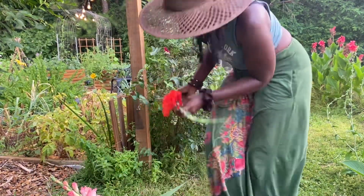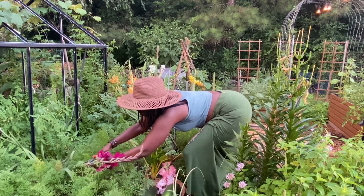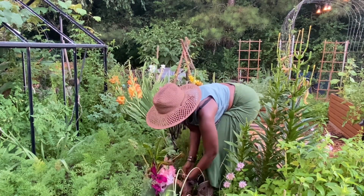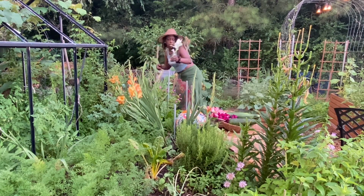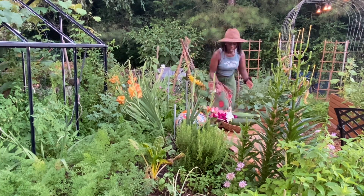Look at this beautiful flower, you guys. I literally plant gladiola bulbs throughout my garden space so that I can always have an unexpected splash of color or beautiful, exciting glimpse of beauty throughout the garden all year long.